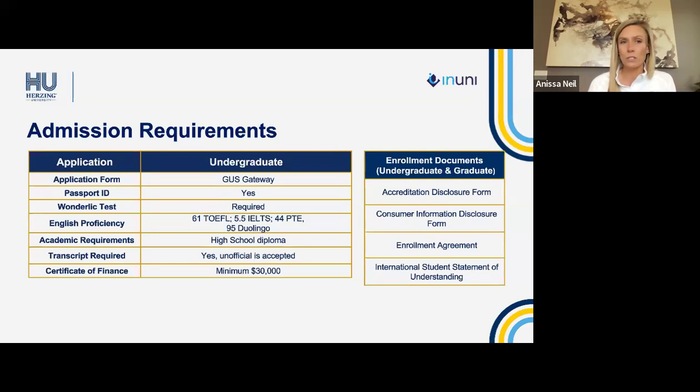Also, a passport is required, and that passport needs to be unexpired and not going to expire for at least 6 months after you start classes.